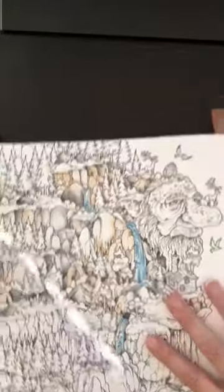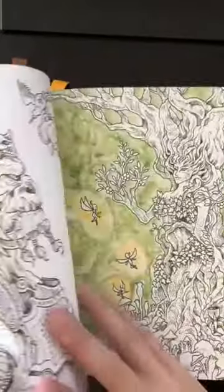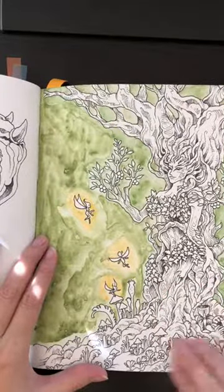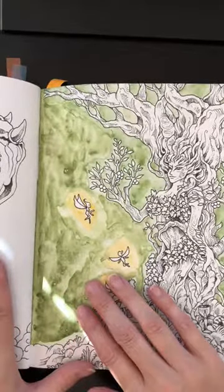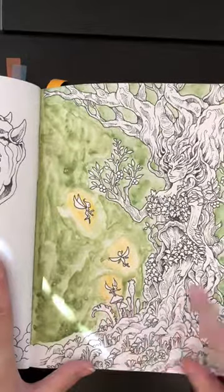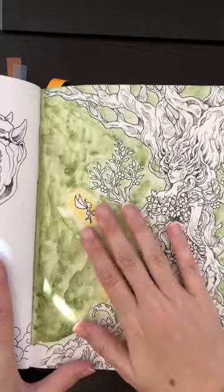That wax paper. Let's see. This I had done with gesso and Neo Color 2, and it wasn't doing what I wanted. I was very sad. I need to work on my wet media.